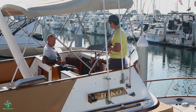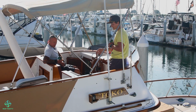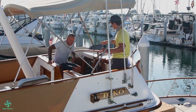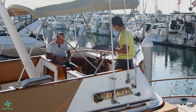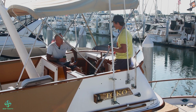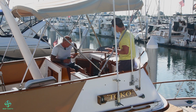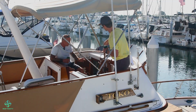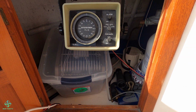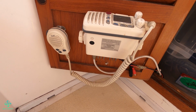It's very nice. Compass, storage under the seating, I'm sure. Yes. So a couple other things going on up here. There's a lot of storage underneath the whole console here. That's where I keep all the old cushions and stuff. Propane is underneath here. I have a depth sounder repeater there, which is super cool. And then I have a VHF radio up here.